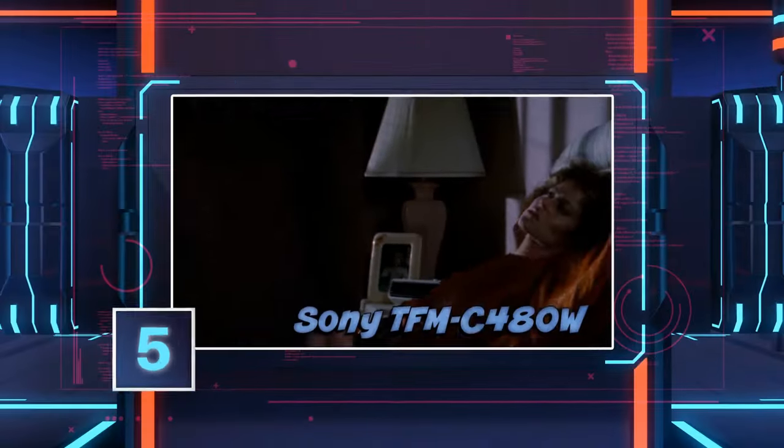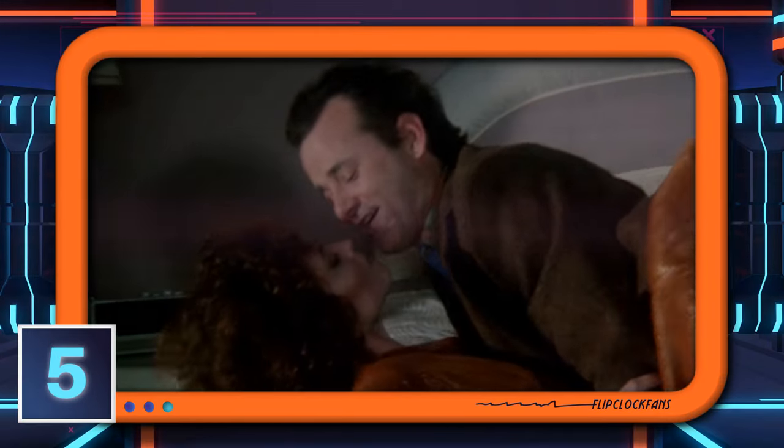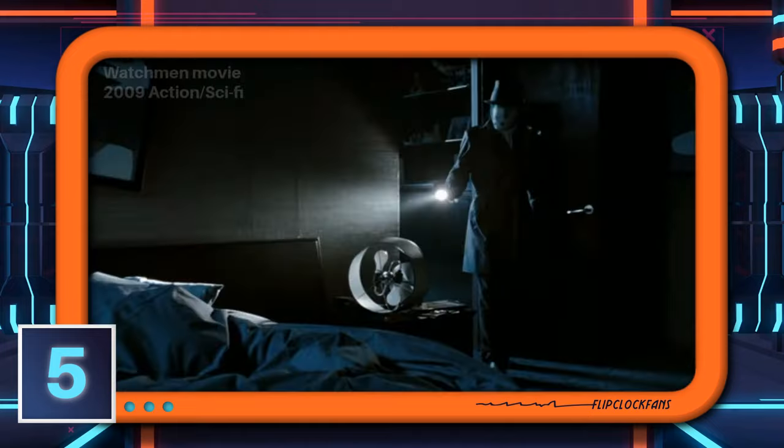Now, the big top 5. Number 5, Sony TFM-C480W, known moderately well as the Ghostbusters flip clock, due to it being spotted on the nightstand of Dana Barrett as she wrestled with Ghostbuster Dr. Peter Venkman in the 1984 cult classic Ghostbusters.